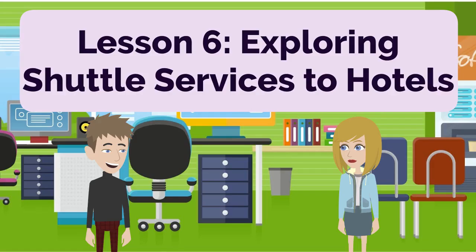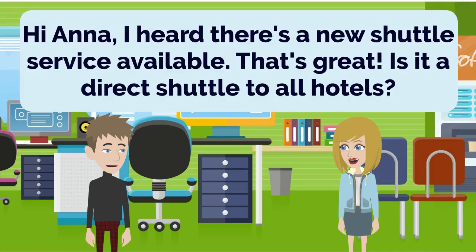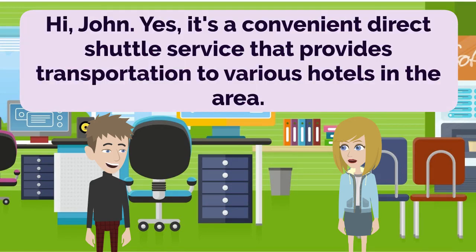Lesson 6: Exploring shuttle services to hotels. Hi Anna, I heard there's a new shuttle service available. That's great. Is it a direct shuttle to all hotels? Hi, John. Yes, it's a convenient direct shuttle service that provides transportation to various hotels in the area.